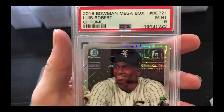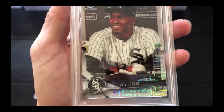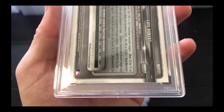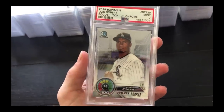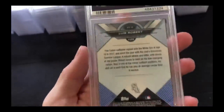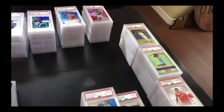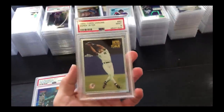Dude, what's wrong with this card? Surface on Mega is never messed up. Top to bottom, perfect. Holy cannoli. The holiest of cannolis. We have just witnessed the holiest of cannolis. Whew, this is painful. All right, couple more stacks. On to the next stack.